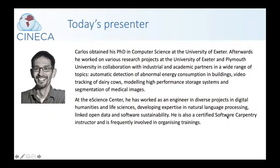Today's presenter, Carlos Martinez Ortiz, obtained his PhD in computer science at the University of Exeter. Afterwards, he worked on various research projects at the University of Exeter and Plymouth University, in collaboration with industrial and academic partners in a wide range of topics: automatic detection of abnormal energy consumption in buildings, video tracking of dairy cows, modeling high-performance storage systems, and segmentation of medical images.